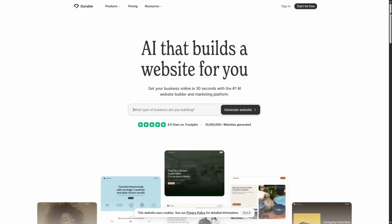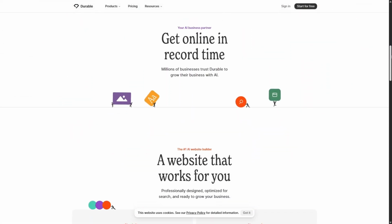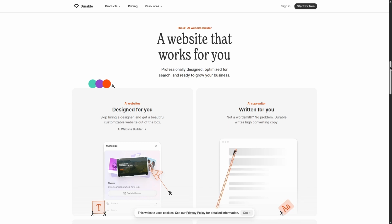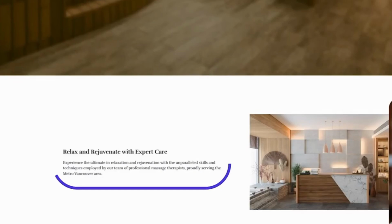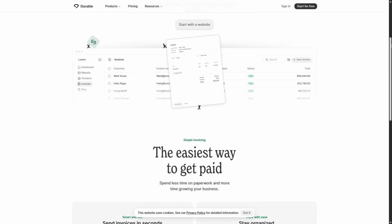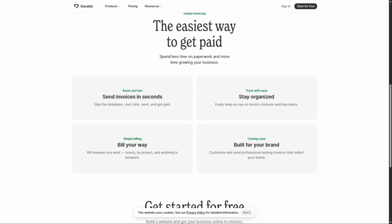Durable is ideal for a specific group of people. It's perfect for small business owners who are short on time. If you need a website up and running yesterday, Durable is your answer. It's also great for those who feel intimidated by technology. The AI does all the hard work for you. If you want an all in one solution for your online business, Durable is a strong contender. The built in CRM and invoicing tools are a huge bonus. It's for people who prioritize speed and convenience over deep customization. If you want a good looking, functional website without any fuss, give Durable a try.